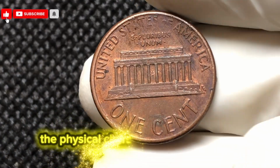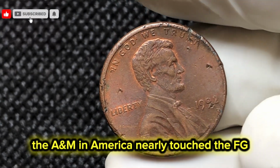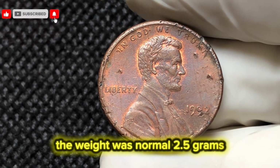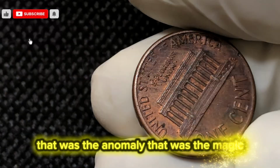The physical characteristics of the error remained consistent. The A and M in America nearly touched. The FG initials were close to the building. The finish was standard, not proof. The weight was normal, 2.5 grams. The composition was copper-plated zinc. But the reverse die was wrong. That was the anomaly. That was the magic.